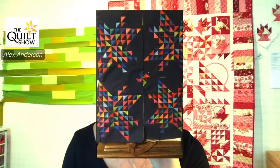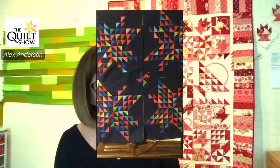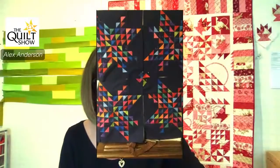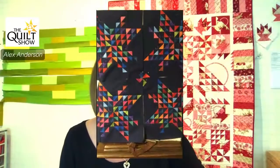But okay, here's Stars. Lori sent this to me and she said this one was hard. This is not a start-your-first-quilt, but you should be thrilled with what you're getting. And I could even see a background border in black with wonderful jeweled colors on it.